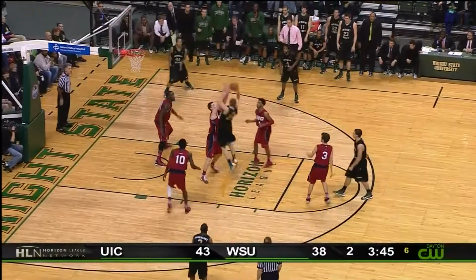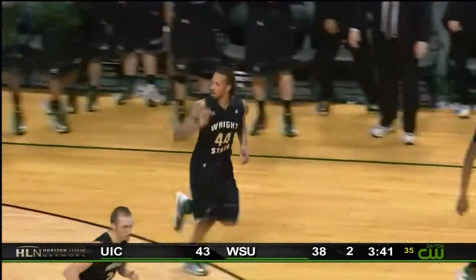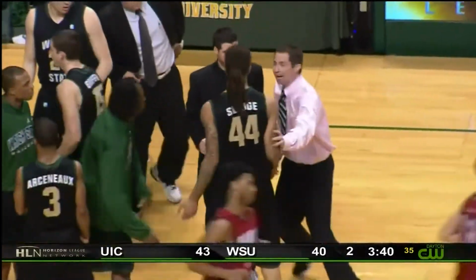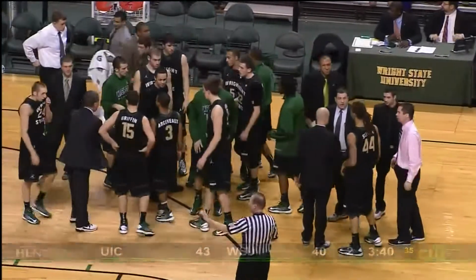That gets swatted away. Matt Vest comes down with it. He goes to Tavares Sledge, and he'll drain the baseline jumper. How do you like that? 43-40, Flames out in front. 30-second timeout is called. Wow, we got ourselves a ball game here late.